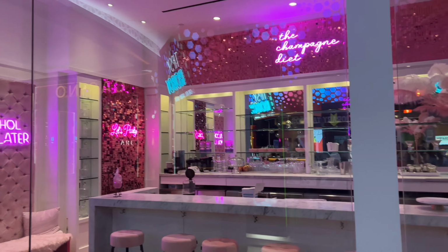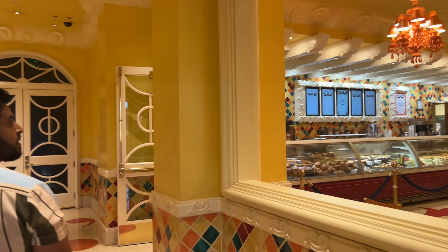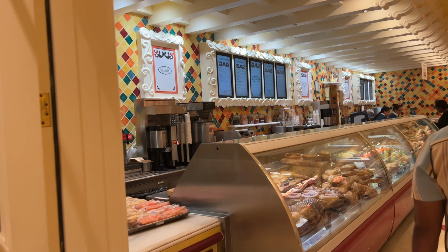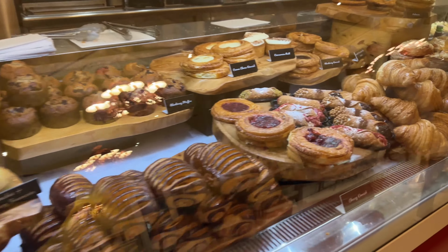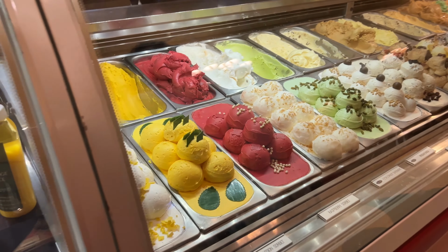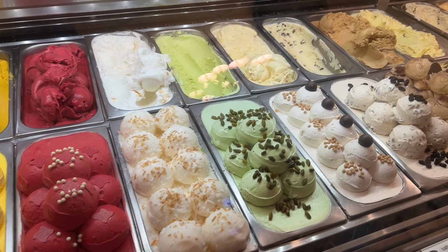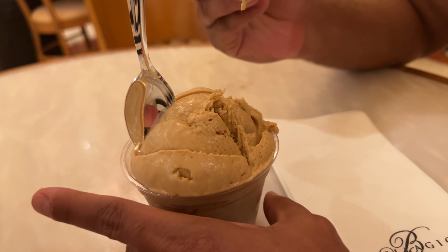There's so many people crossing the road. We have come to Bellagio, and there's a gelato place here which we are gonna try. These are the different gelatos, and I'm gonna have a coffee and mocha ice cream.